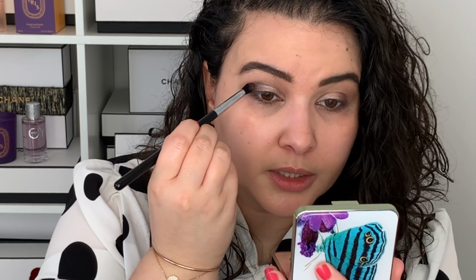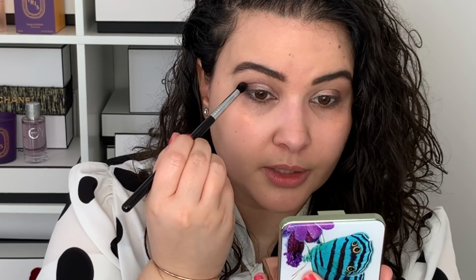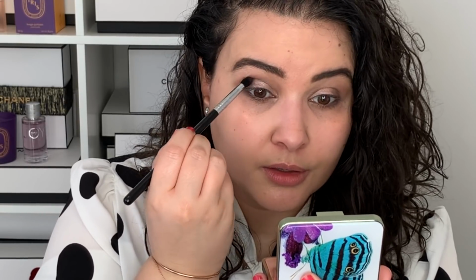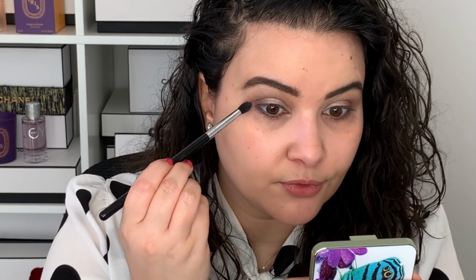So just taking a clean blending brush, I'm just taking a little bit of that darker color in the crease here. I would say that the darker color is a satin shimmery color. I think it's more shimmery than the first two colors that I used. The texture is a little bit different.